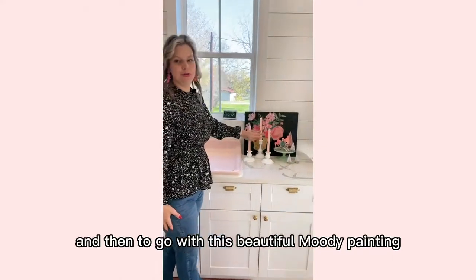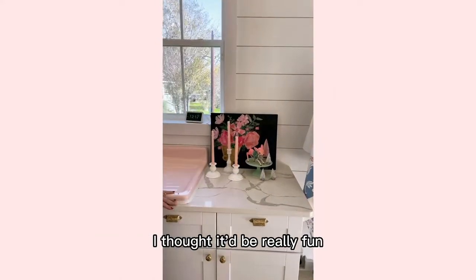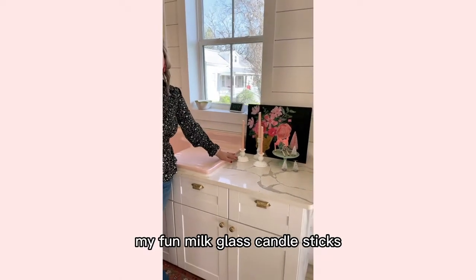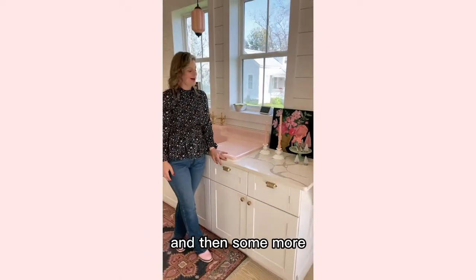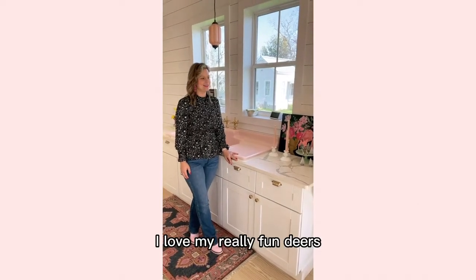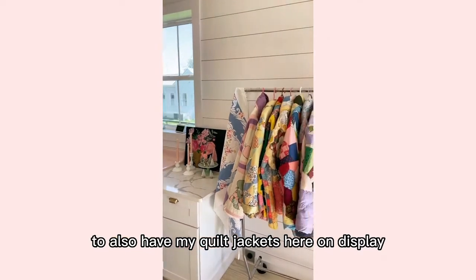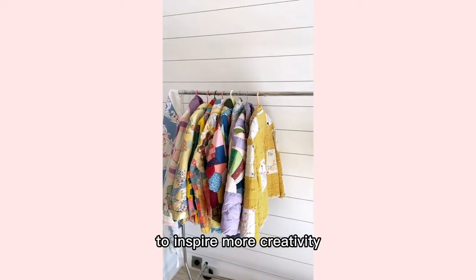And then to go with this beautiful moody painting, I thought it'd be really fun to incorporate some more bottle brush trees, my fun milk glass candlesticks, and then some more of my really fun deers. And then it's just so fun to also have my quilt jackets here on display to inspire more creativity as I'm creating.